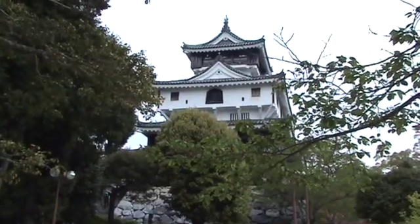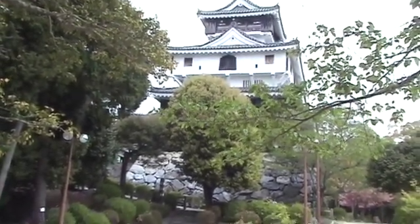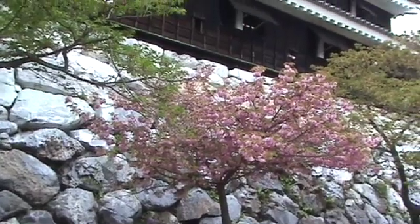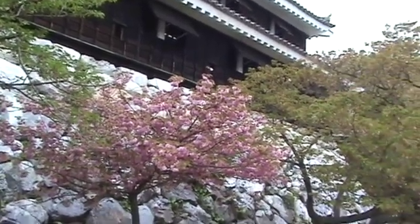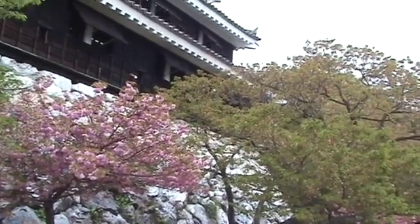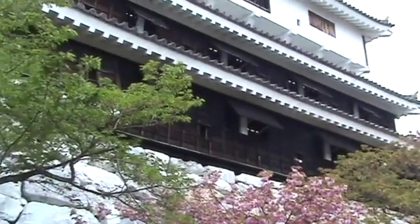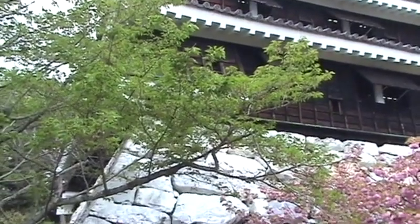Early in the 17th century, the warlord of the Kikawa family built this, but then 7 years later the castle was demolished when the Tokugawa shogunate ordered it demolished, but it was reconstructed in the mid-20th century. The shogun had the power to play his warlords one against the other, the same way that Louis XIV did, and is able to order such a structure demolished as a threat to the shogun.